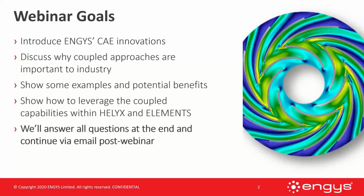Today I want to introduce ENGYS's CAE innovations as they're related to coupled solvers. I'll discuss a little bit why coupled approaches are important to industry. I'll show some examples and potential benefits. And then I'll show how to leverage the coupled capabilities within HELYX and Elements.